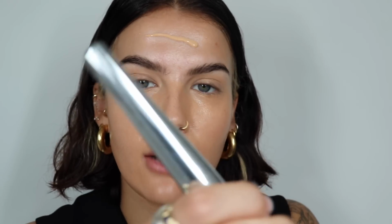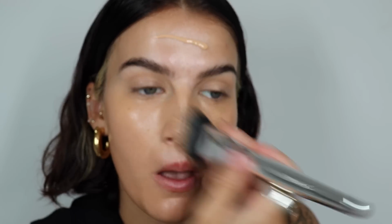I want that nice fresh finish to the skin. I want most of the focus to be on the eyes. Something about wintry toned eyes and fresh skin that just does something. And this is a House Labs foundation brush. I absolutely love this. It's a really nice shape and size. It just blends your foundation so quickly.